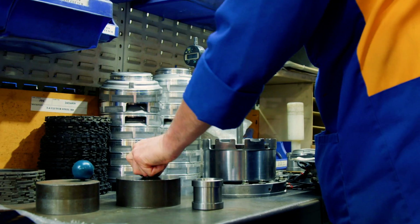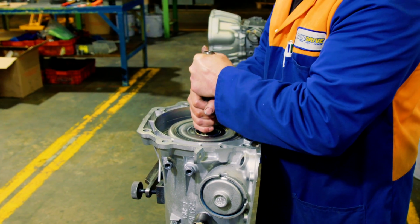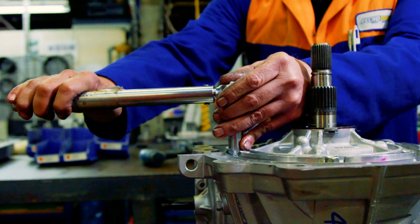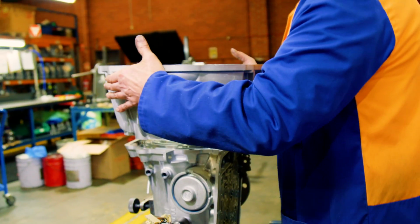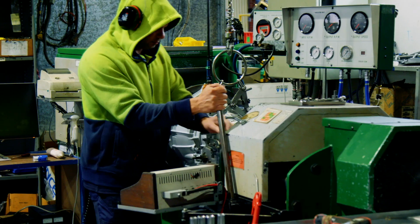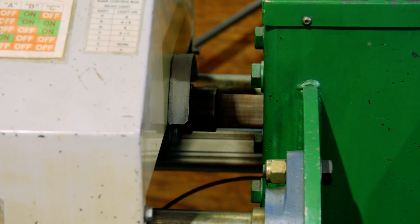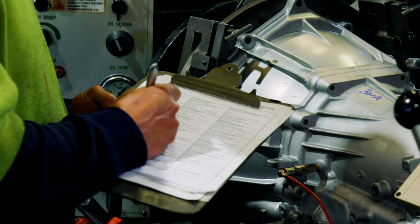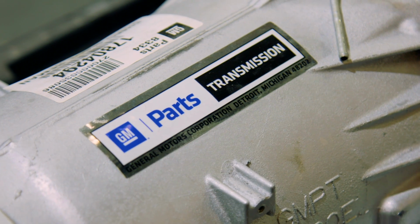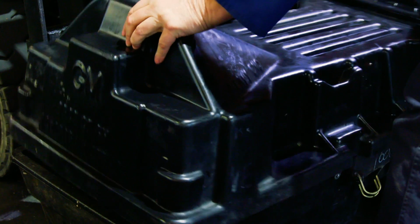The transmission for Project Monaro is going through a 7-step, better than original remanufacturing process, where it's fitted with the very latest, updated and improved genuine and GM-approved service parts. Once the build is complete, it's put on a transmission dynameter, where it goes through a range of rigorous tests to ensure it exceeds all of GM's requirements. The transmission for Project Monaro will now be shipped to our Holden dealer, who will marry the gearbox up to the new engine before it's installed back into the car.